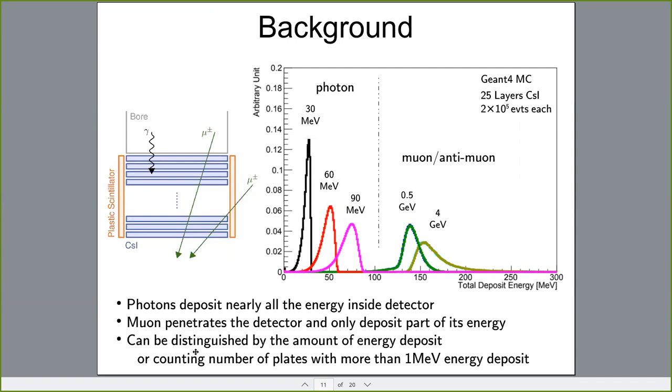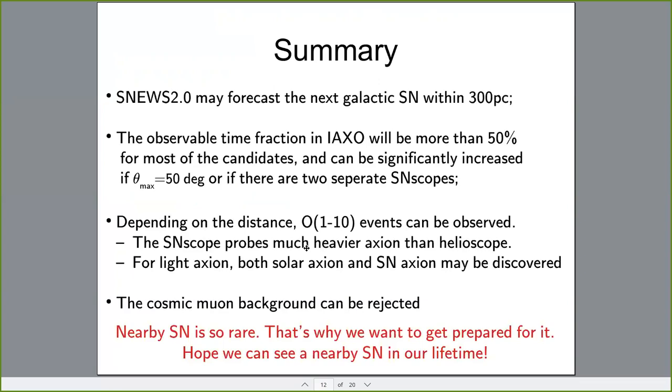And the other way is to count the number of plates with more than 1 MeV energy deposit. Since a photon only penetrates several plates, this count would be much less than that of the muon, which penetrates all the plates here. So here's a summary of the talk. I hope that I have shown you that the next galactic supernova within 300 parsec can be forecast, and it can be pointed to by IAXO for more than 50% of the time. And this percentage can be even increased if the maximum elevation of the helioscope is increased to 50 degrees.